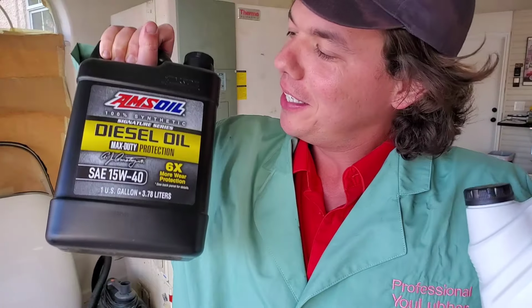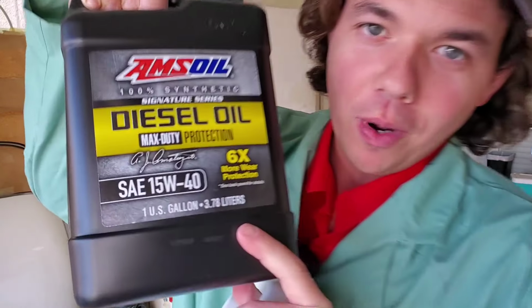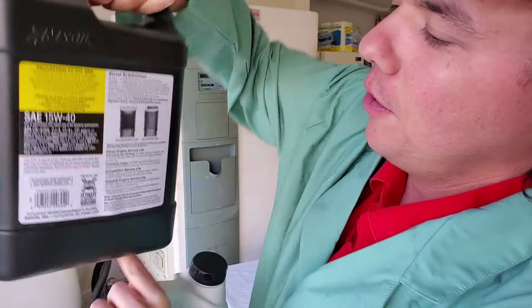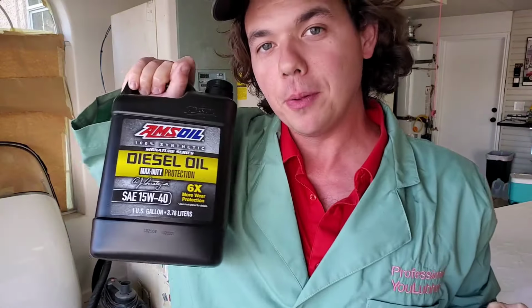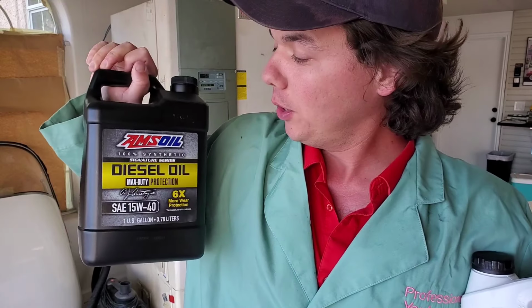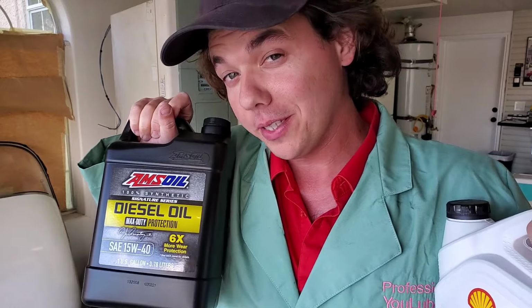Today is the ultimate synthetic, 100% synthetic AMSOIL Max Duty Diesel. 6 times more wear protection on your cylinders for cylinder scuffing on the industry standard test. And this can actually go double to triple the OEM interval. So if you have a vehicle that calls for about 6,000 miles, you can go 12 or more thousand miles, depending if you're doing oil analysis.